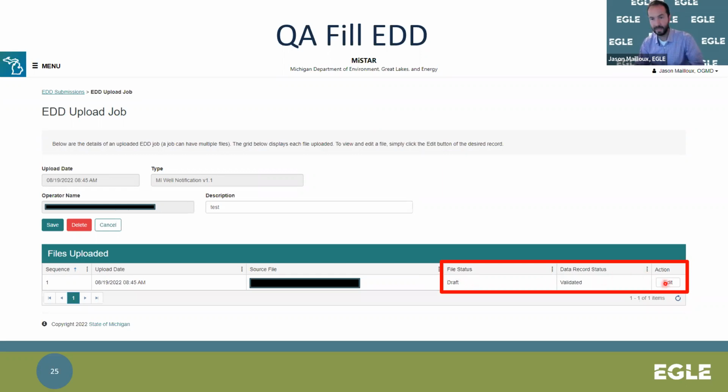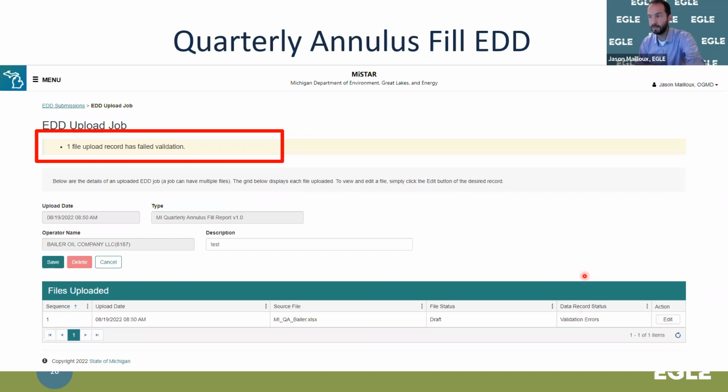So you would go to edit to do that. Or on the downside, you will get a message that one file has failed validation, and instead of it saying draft and validated, it will say draft and validation errors. Either case, you can go to edit in the valid case or validation errors case, and it'll tell you what's wrong with it, or it'll take you to the screen where you can submit. And here's where it says that.